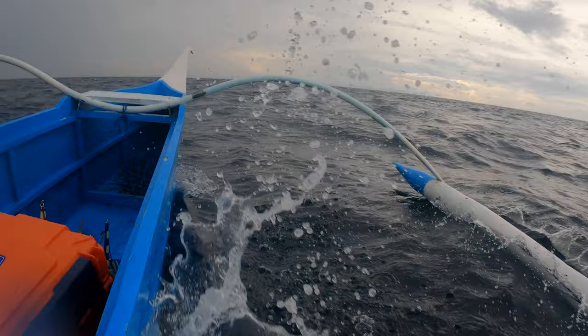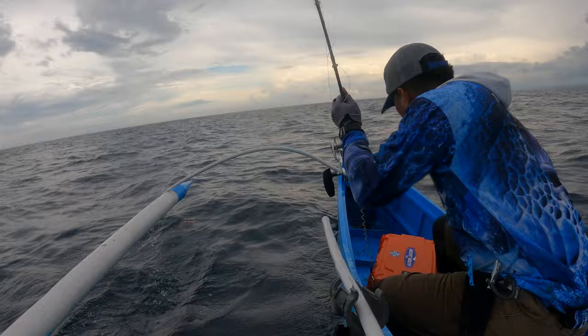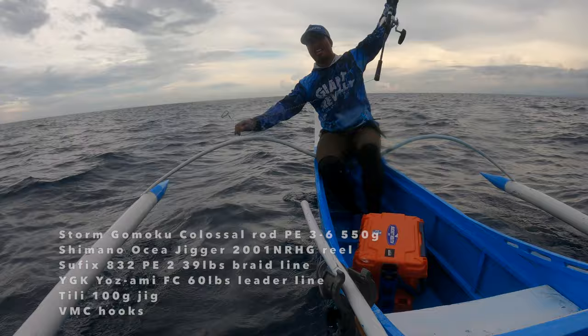So we are now on the spot. Weather's not good here. Sea conditions quite rough. And it's drizzling. Alright, let's go. Gotta carry on and get some fish, hopefully.